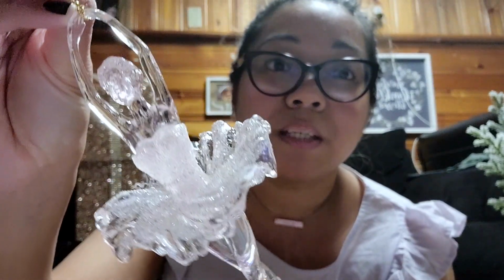Anyway, now let's get to some ornaments, because that's mostly what I have. So I have this ballerina ornament right here. It's so beautiful. I love it. Can you guys see that? It's baby pink. You can't really see it, it looks white on camera, but it's so cute.